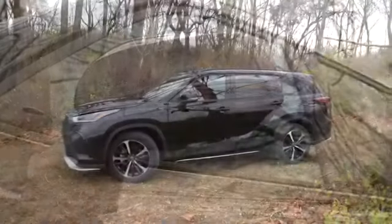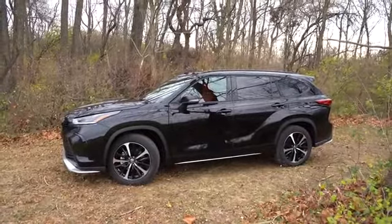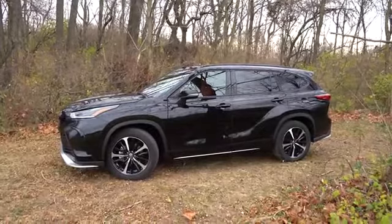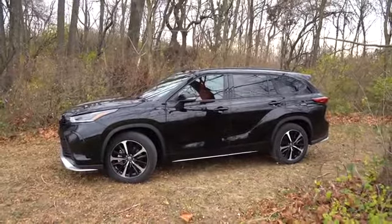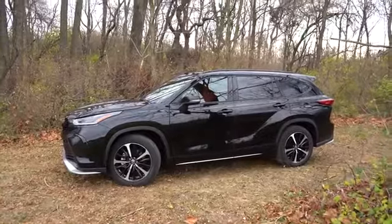No matte cladding on the side skirts either. Bravo Toyota. I love that they do this. So many SUVs out there put that matte black unpainted side skirts, and Toyota doesn't do that with the Highlander, so it looks so much more high-end, so much more finished, in my personal opinion.